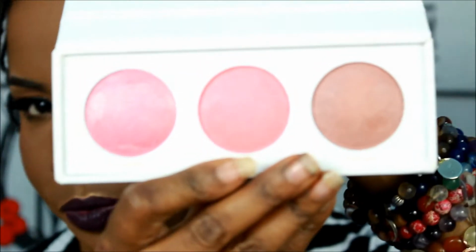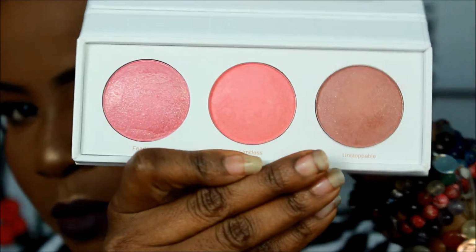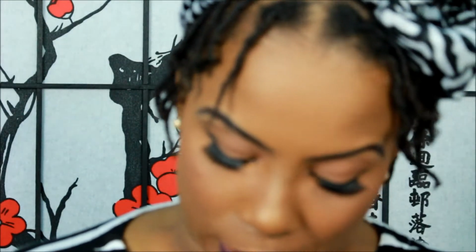Unstoppable right there. So these are very nice, subtle pink blushes. I don't really like pink like that, but they look very nice and subtle. Some for like April, for Easter, just to pop a little pink up in there. My eyebrows looking bomb, y'all. My eyebrows look bomb today.